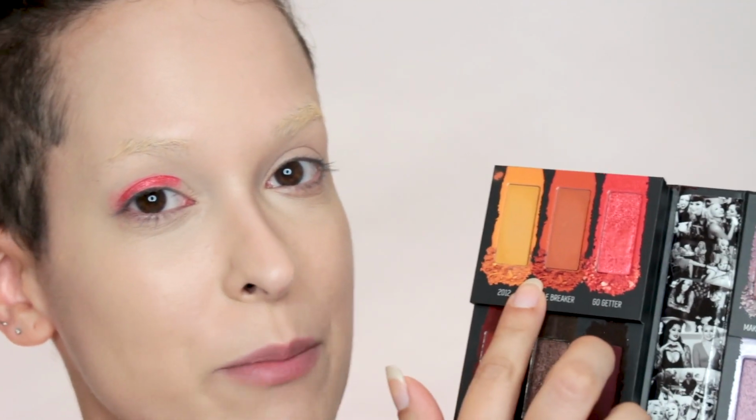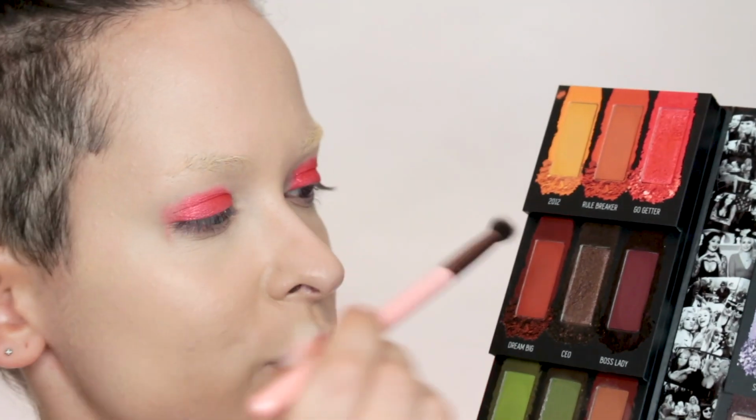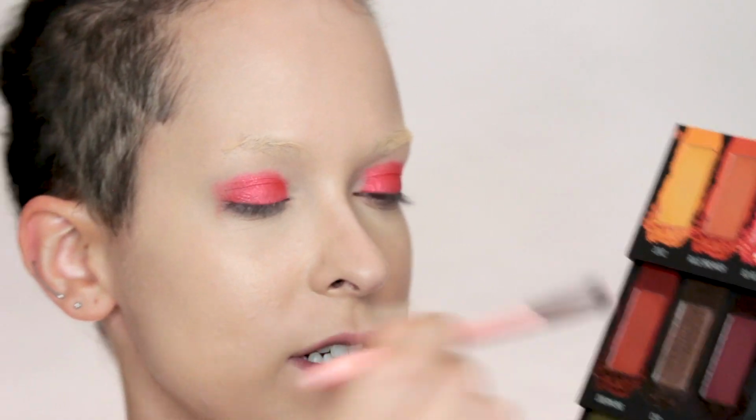Okay, I'm just taking it on my finger and I'm just going to pack it on my lid. I actually don't know if this is gonna go with what I'm gonna wear, but I thought of this look specifically for this palette. These two would definitely match what I'm wearing, but I really wanted to go for a red eye situation because VALFRE. Then I'm going to take Dream Big on a little fluffy brush so I can take that into my crease.